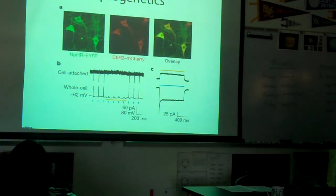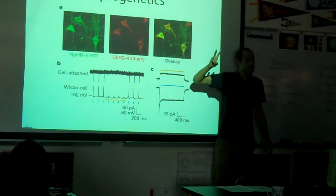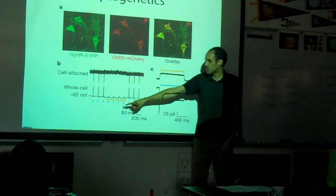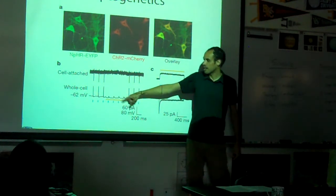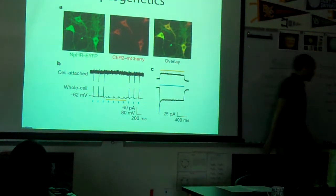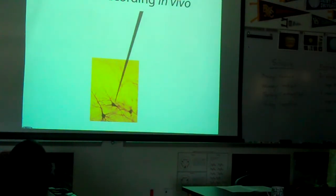Okay, so this is just a picture showing some neurons that have been transfected with both of these things, channelrhodopsin and halorhodopsin. If you flash blue light, they pulse, and if you turn on some yellow light, they don't pulse. These are the viral vectors and genetics.